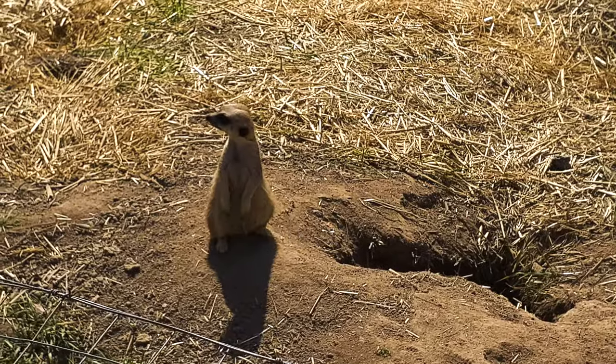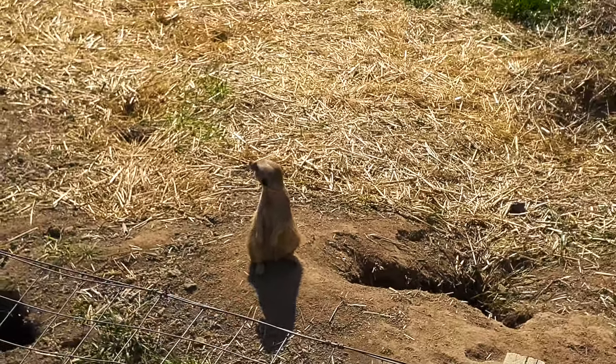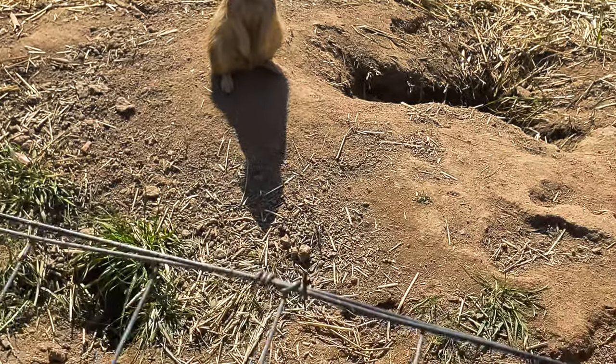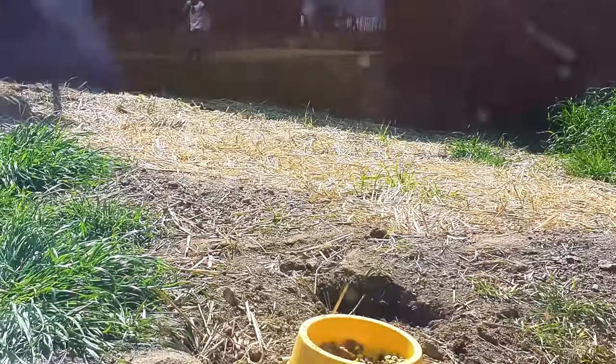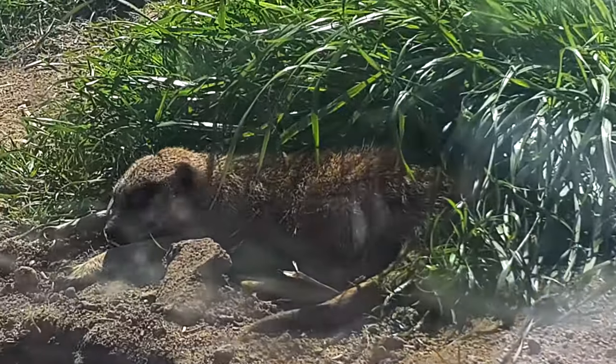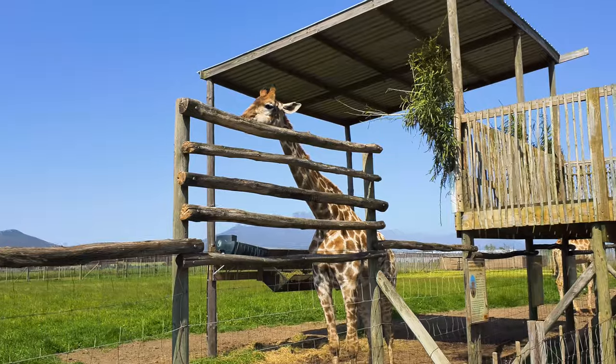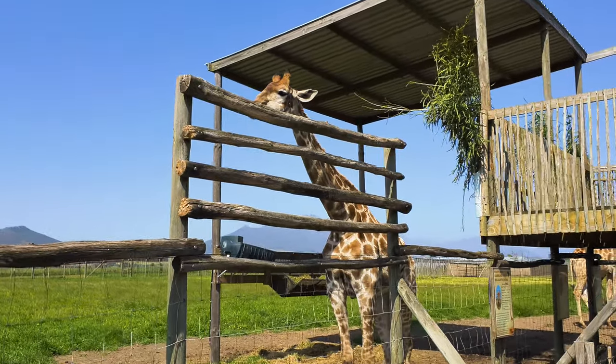Look how sweet those legs are hanging down. So sweet. Look at those leggies. Look at this one relaxing. He has the life right there. He's loving it. Like the South African giraffe.